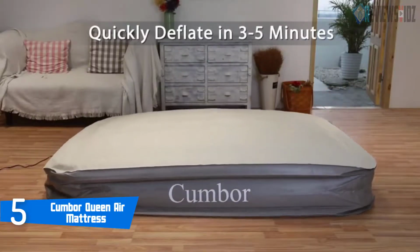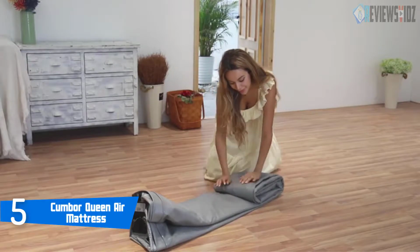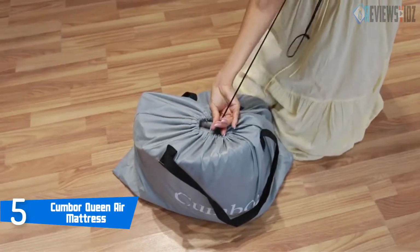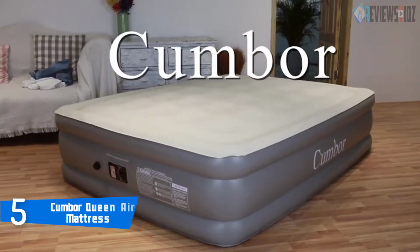Finally, puncture-resistant, eco-friendly PVC makes this air mattress extra durable and long-lasting. Comfort Queen Air Mattress provides a friendly 2-year refund and replacement warranty and lifetime after-sales service.